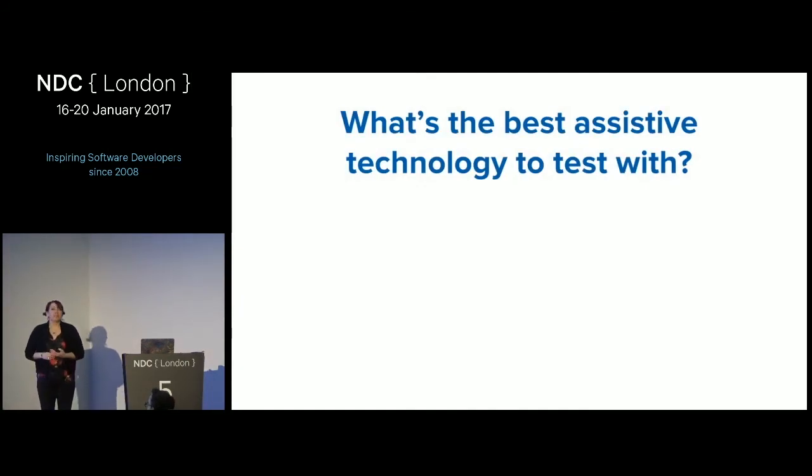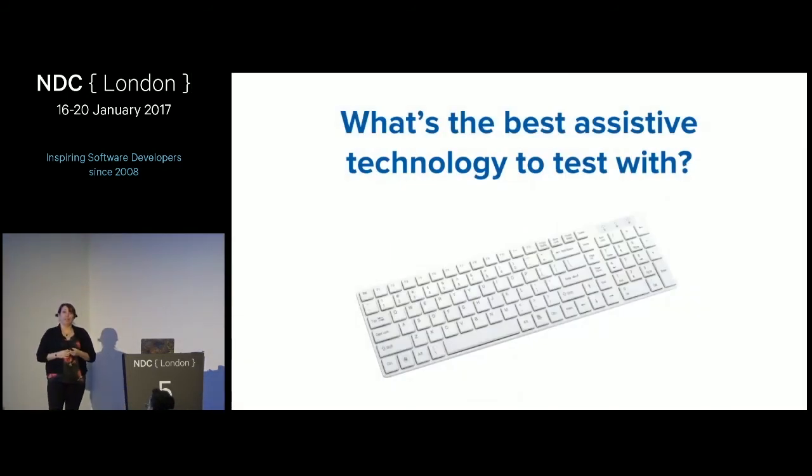What is the best assistive technology for developers to test with? This is a question we get a lot, and I'm happy to say that the tool that we recommend the most is free, and you all have it. The best assistive technology for developers to test with is your keyboard.